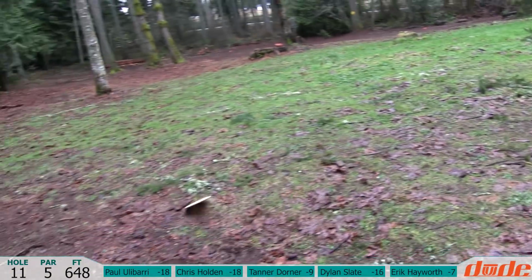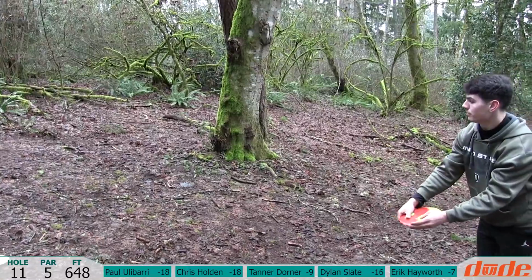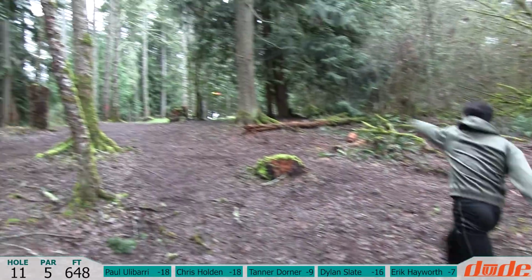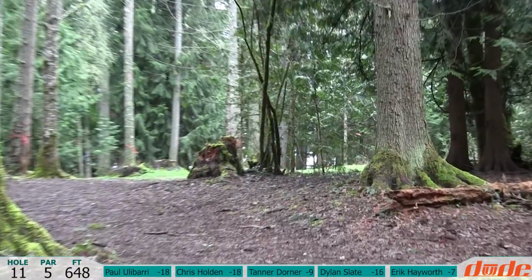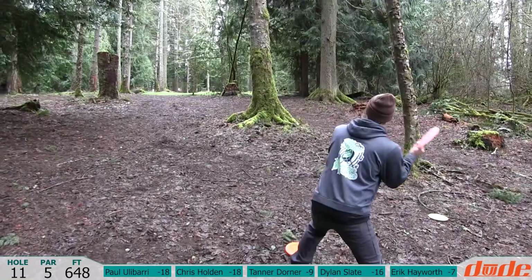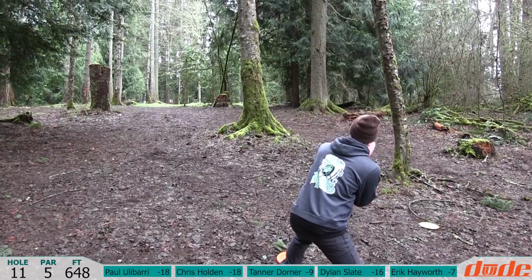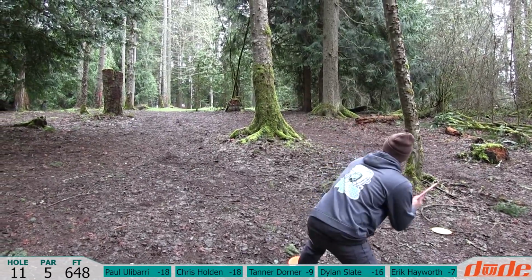And it's looking pretty good. That is exactly what I was trying to do. Oh, wow. What a great spot to land. And you're up to the group that's still playing the hole. Tanner trying to do the same thing, but turned it over a little too hard. And got the same pink destroyer in my hand.